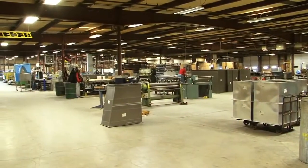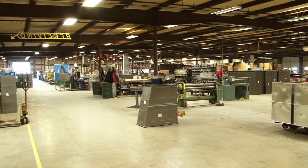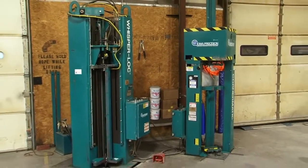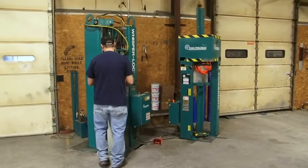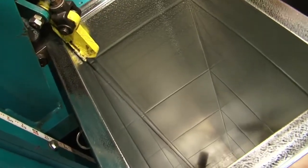Charlie Kiger, Sheet Metal Operations Manager for Riddleberger Brothers. We're a mechanical contractor in Shenandoah Valley, Virginia. We do $50–60 million worth of work a year. With the Cornermatic and the Whisper lock, we've been able to increase our production and to meet our manufacturing deadlines. It's probably allowed us to do 5 pieces to 1 at least in our production.